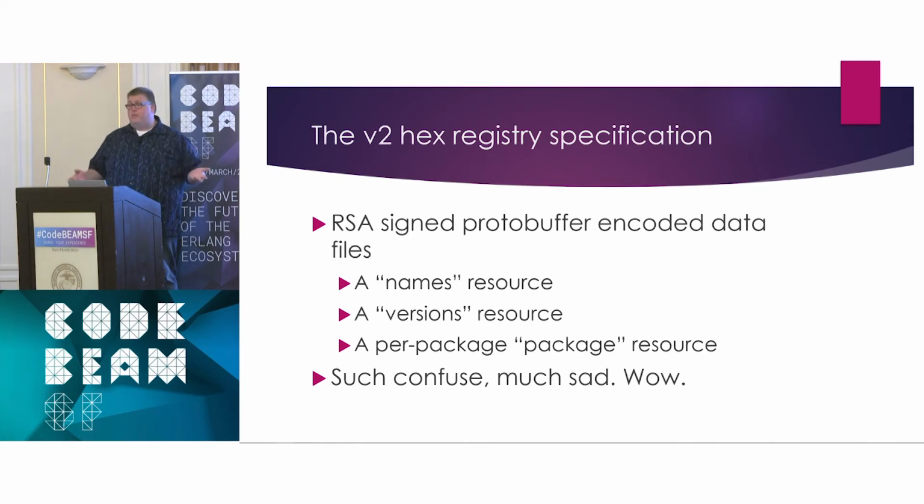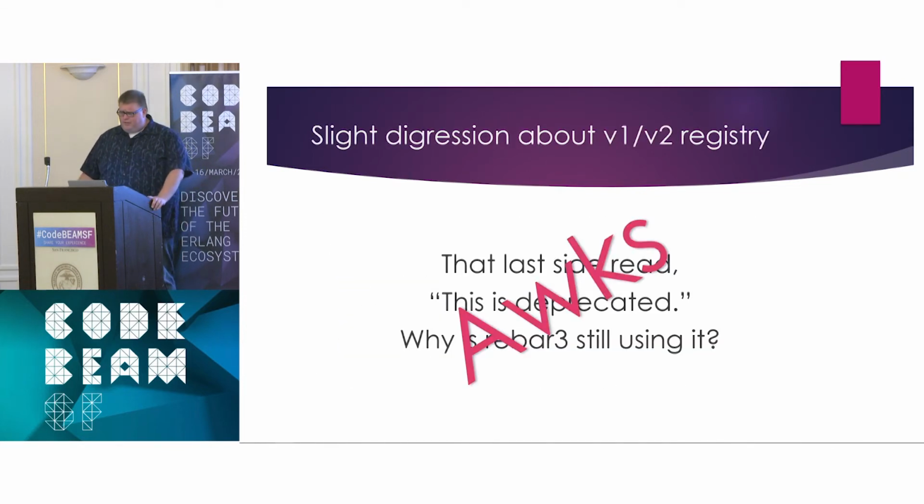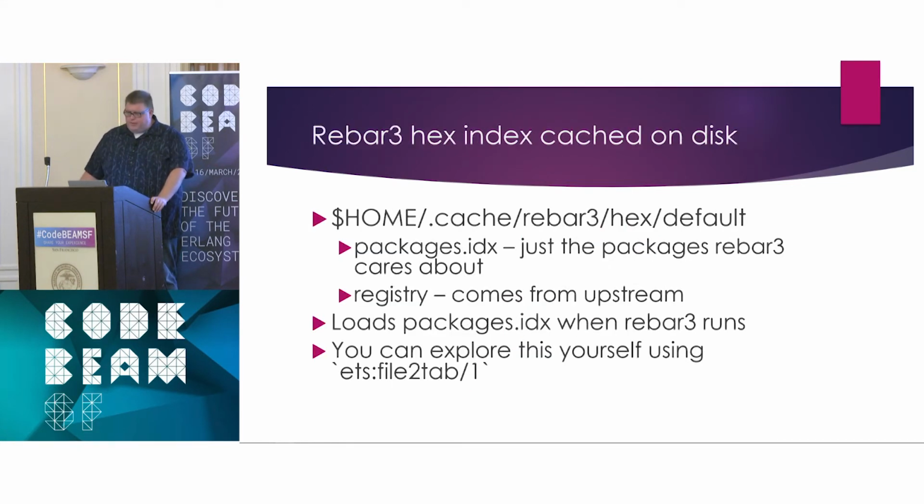Anyway, the short version of this is that it's awkward. It's very awkward. So we're still using version 1, and we will continue to use version 1 for some amount of months to come. All right, so let's talk about this stuff that's on disk.